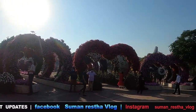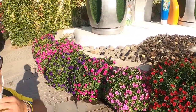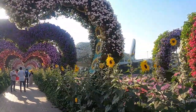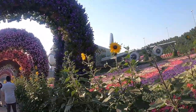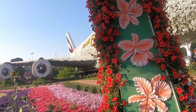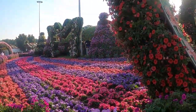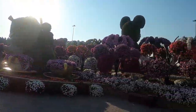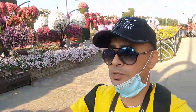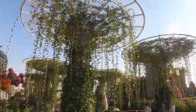So guys, right now I'm entering the Miracle Garden. See the beauty of this one. Emirates plane, and as you know, this is the biggest plane made with flowers. You can see so many beautiful flowers here. You can come here in the winter times. In summer it will be closed. See the beauty of this Miracle Garden.